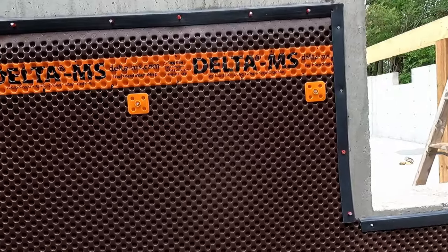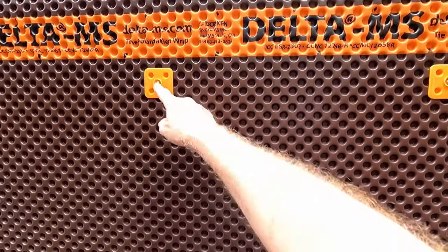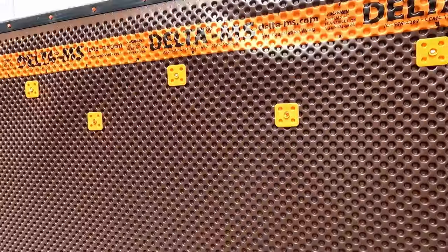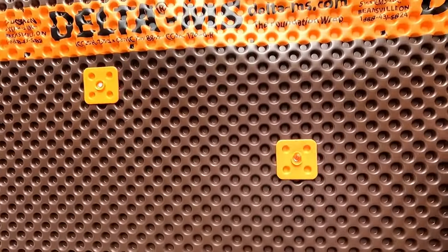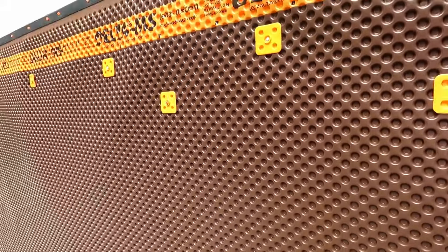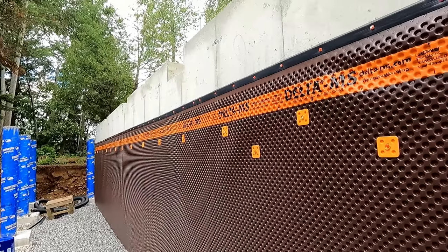The Delta instructions suggest that we do a W pattern with this nailing pattern and put flashing all the way around the building. So 24 inch center here, and then it's 12 inches to here. So the top row is 24, the bottom row is 24, and I've got to do the W all the way around. Hopefully that will pass inspection.